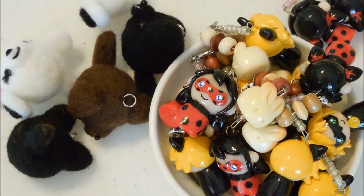I think my next project that I will be working on will be maybe Deadpool charms, since Deadpool is coming out. The movie's coming out sometime in February, I think early February. So yeah, I have a few ideas of that and possibly some more Shibi charm ideas.